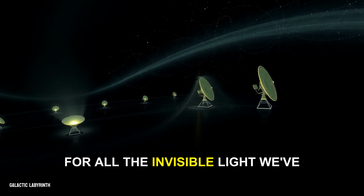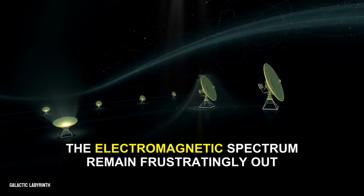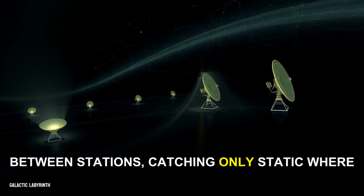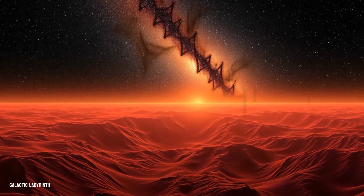For all the invisible light we've learned to capture, vast stretches of the electromagnetic spectrum remain frustratingly out of reach, like a radio tuned between stations, catching only static where cosmic symphonies might be playing.